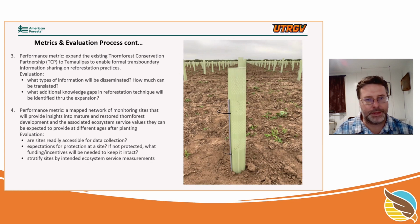And then those are some of the bullet points. And then lastly, a performance metric around a mapped network of monitoring sites, really critical moving forward. These are things that haven't existed before. And this network would be composed of sites on public and private lands. We're looking for a large variation in management practices on these different lands, and certainly sizes, and some of this nuance would be worked out by the larger group. But the big takeaway here is, based on their location, what are the ecosystem services that these thorn forest patches or monitoring sites are providing for communities, for the ecosystem, for wildlife? What kind of values can we dig in on there?